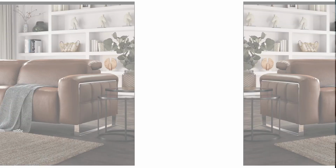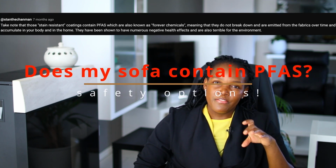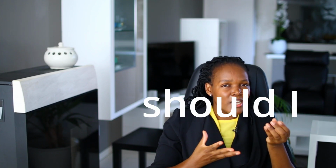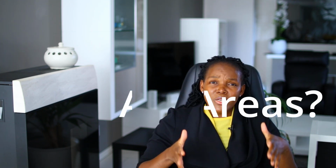When it comes to designing your living space, a sofa is often the centerpiece. Most often, we are bombarded with decision-fatigue questions. What kind of sofa should I get for my space? Does my sofa contain PFAS, also known as forever chemicals? How do I know if this sofa is safe? What materials should I choose for outdoor, for patio, for high traffic areas? Which ones are the best?